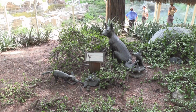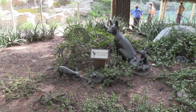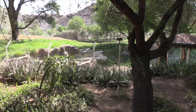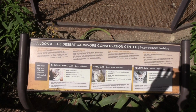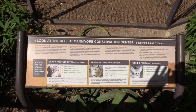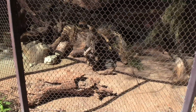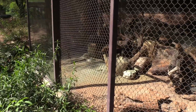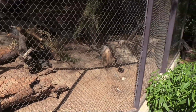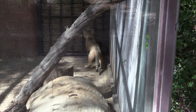Oh, look at that. African painted dog sculptures. Got the family. Another one. Another view of the painted dog habitat. Right, look at the Desert Carnivore Conservation Center. Might see black-footed cat, sand cat, or fennec fox. So this is also a mixed-use habitat. But these three animals are in here separately. They're not in there at the same time. And right now is a sand cat.